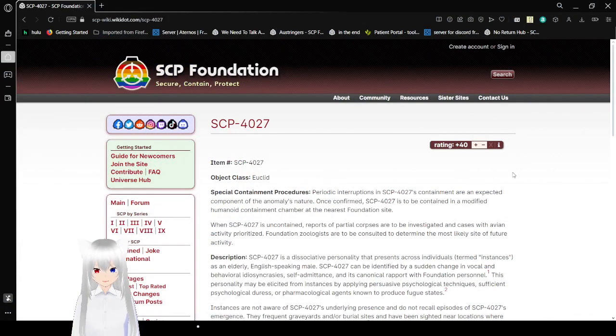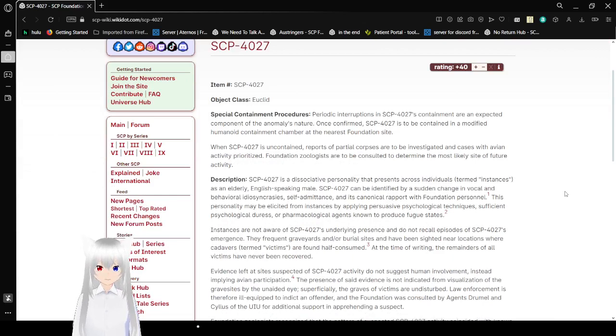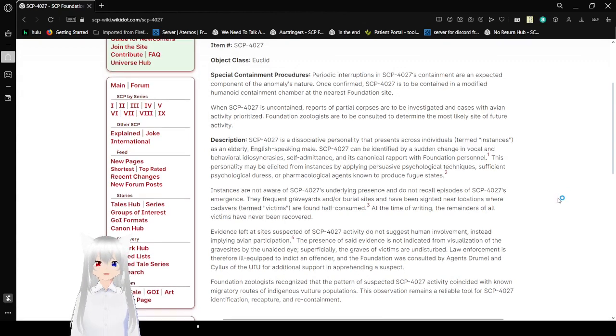Item number SCP-4027, Object Class Euclid. Special Containment Procedures: Periodic interruptions in SCP-4027's containment are an expected component of its anomalous nature. Once confirmed, SCP-4027 is to be contained in a modified humanoid containment chamber at the nearest Foundation site. When SCP-4027 is uncontained, reports of partial corpses are to be investigated, with cases of avian inactivity prioritized. Foundation zoologists are to be consulted to determine the most likely site of future activity.